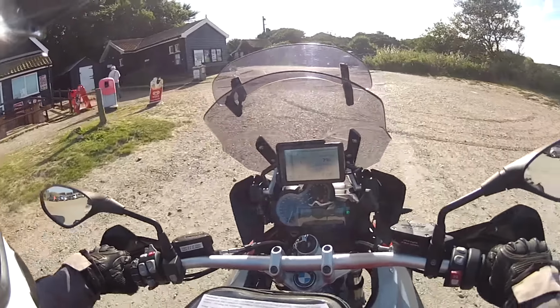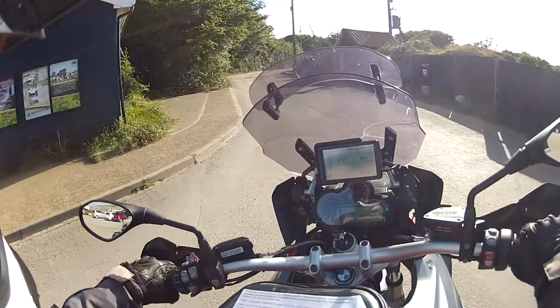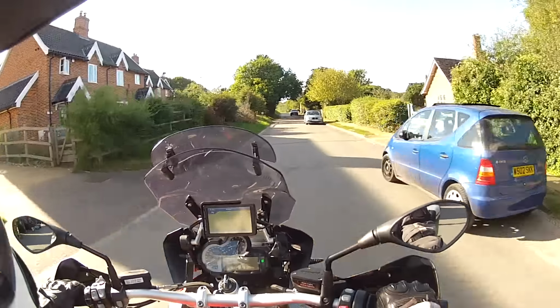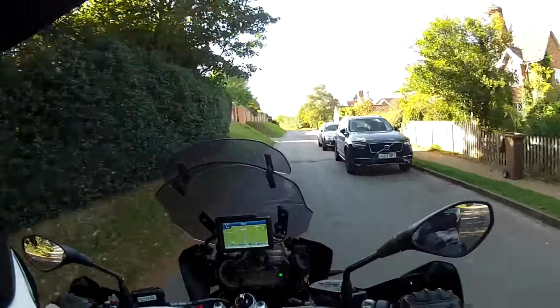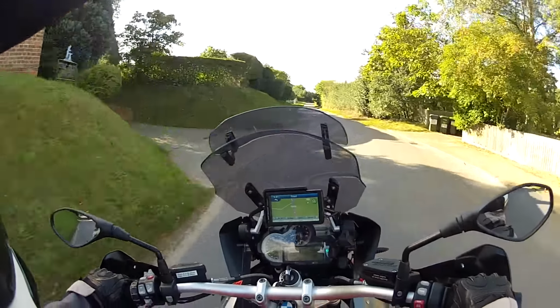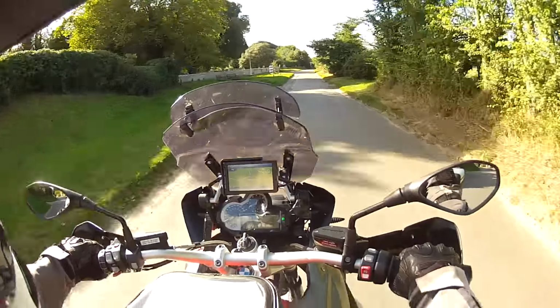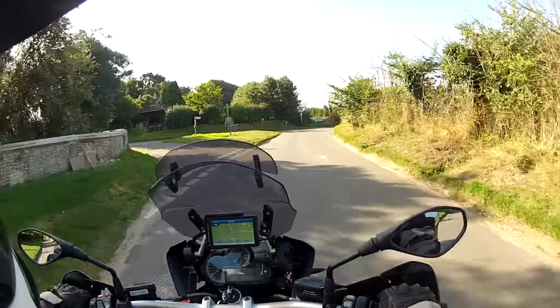Okay, so that was Dunwich. Another little gem of the East Anglian coast. I'm starting to regret zipping in the thermal inserts into my textile kit now. It's 20 odd degrees. People are wearing shorts and t-shirts, and I'm in my full winter gear. Oops. I like it when the forecast is wrong that way.